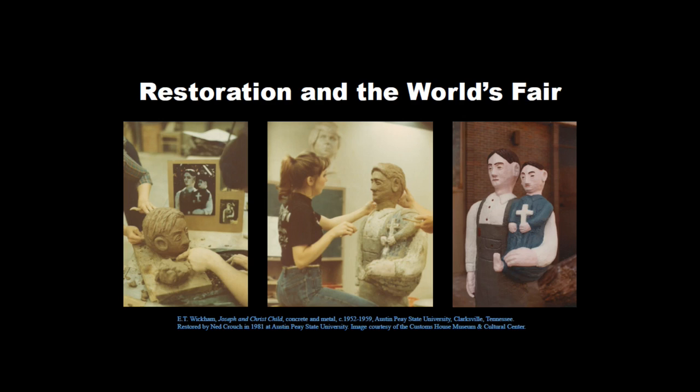And as you can see, these are all stages of one of the works, Joseph and Christ Child, which looks so much better than it did. I wish I'd put one of the slides on. But they have heads now, which is very important.